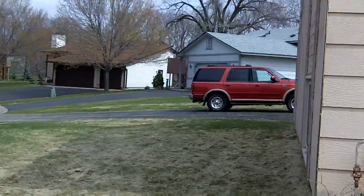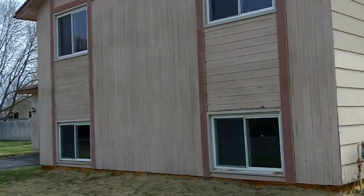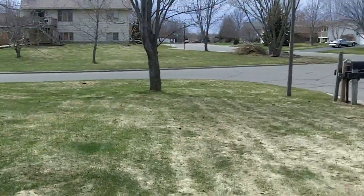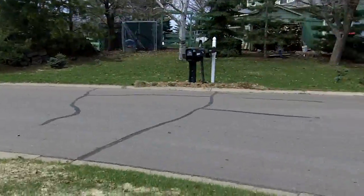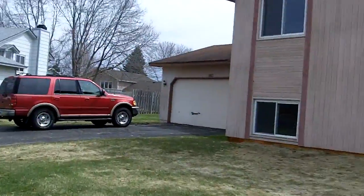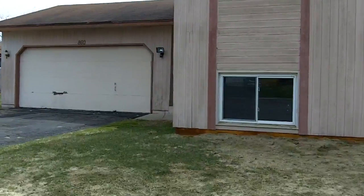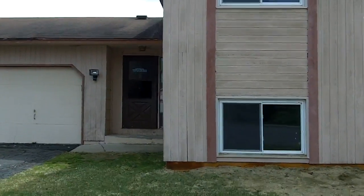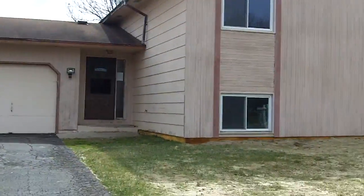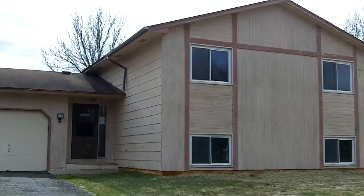Back to the front. And here's the yard, getting on the cul-de-sac. So that is the exterior of 860 Rogers Court in Eagan.